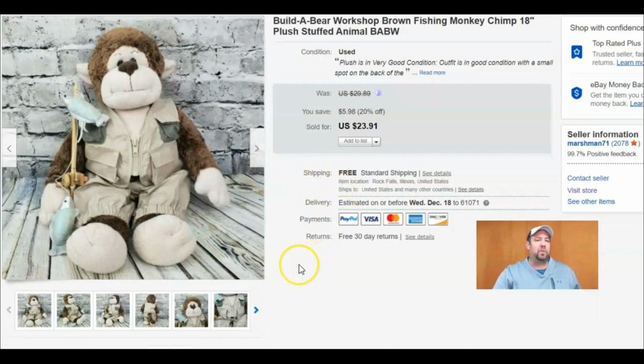This here's a Build-A-Bear plush. I don't do a lot of plush. I think I got two of them that are going to be in this video, and I'm going to hopefully get around to doing a catch-up video one of these days. I got some other unique plush items in there. I know a lot of people sell plush. I only pick up a few things, but I thought this one here was pretty unique.